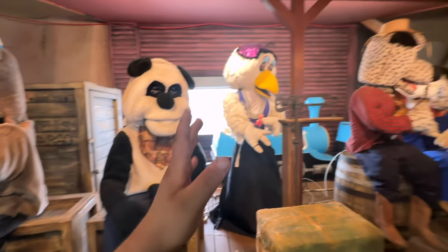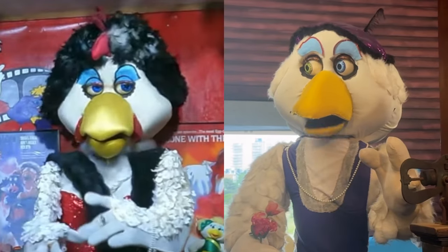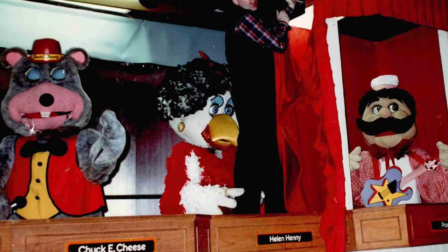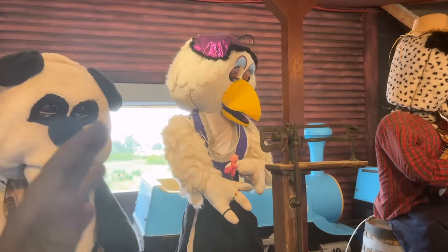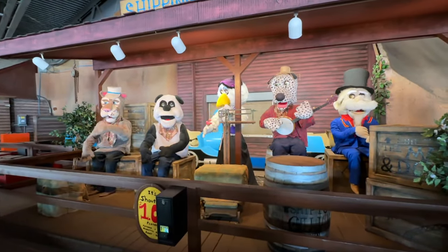Right next to Rocky, we have Helen, otherwise known as Henrietta. I think it's pretty obvious to see that it was once Helen. I mean, just take one look at old photos and you can point out the similarities pretty quickly. But she is pretty unique in this setting because she's the only one that's standing. All the other ones are sitting.